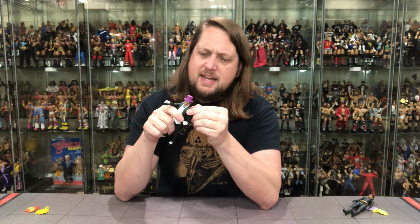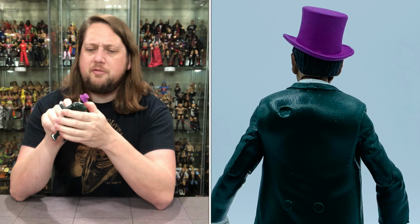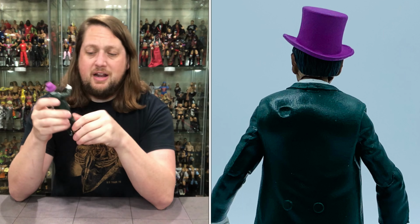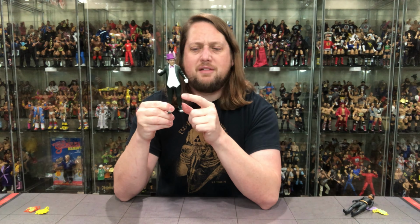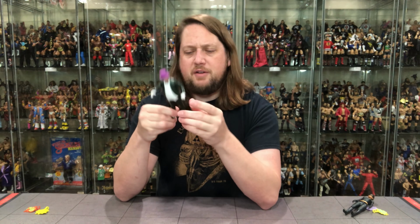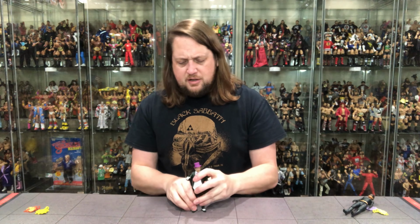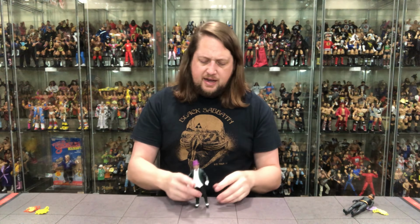I do have a little dent in the back of the jacket, though. That's unfortunate. I don't know how that would have possibly happened. But very tight joints once again. Single jointed elbows, single jointed knees. I do like that the knees are kind of covered up, though. You don't really see that joint, but it does look a little strange with that little flap going on there. But very, very tight joints. He does not have peg holes either, so he's not going to be standing on anything. So he's a little top heavy, so we might have some issues with these guys trying to stand.